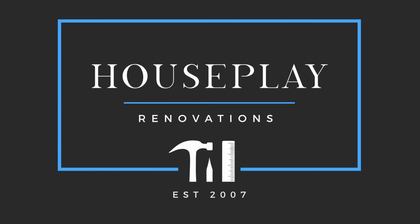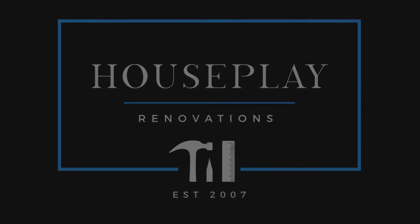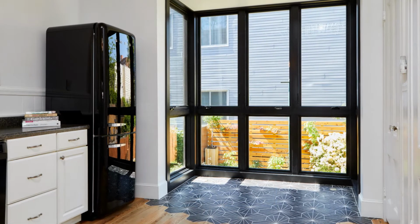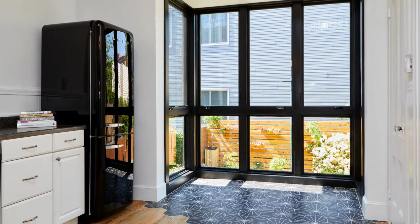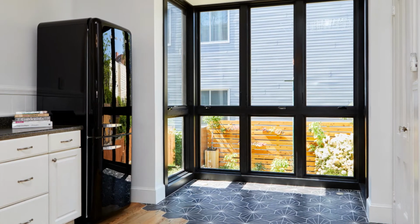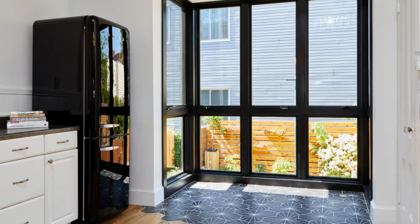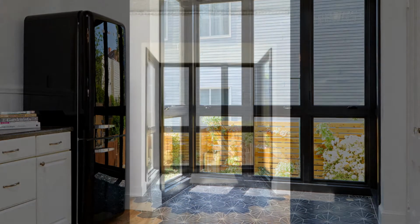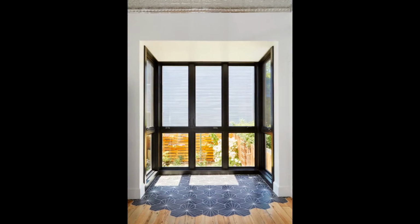Vision is crucial for any home renovation, and it's a step where many homeowners need guidance. Our client for this Jersey City renovation came to us with a beautiful vision and knew exactly what she wanted: to create a stronger connection between her inside living space and her beloved garden. She just wasn't sure how best to make it work. Through the design process, Houseplay transferred her vision first to paper and then to reality.